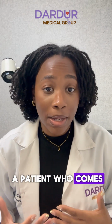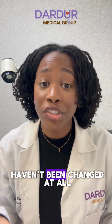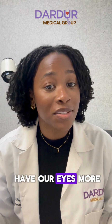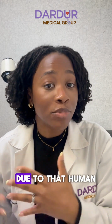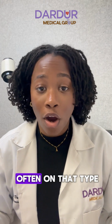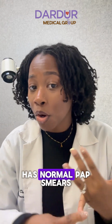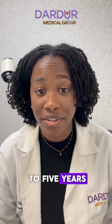So if we have a patient who comes in for their pap smear and the cells on the cervix look fine, they haven't been changed at all, but the pap smear detects HPV type 16 or 18, now we want to have our eyes more closely on the patient to make sure that those cells aren't changing over time due to that human papillomavirus being there. So we would do pap smears much more often on that type of patient versus another patient. So we would do pap smears maybe yearly on that patient versus everybody else who has normal pap smears, negative HPV, we would check them every 3 to 5 years.